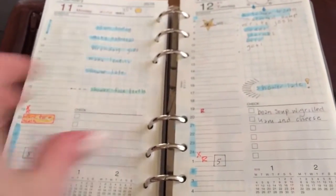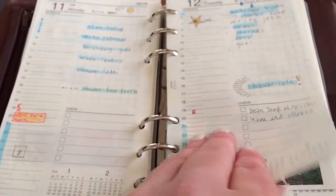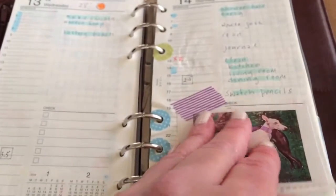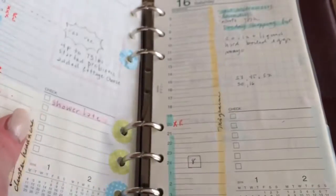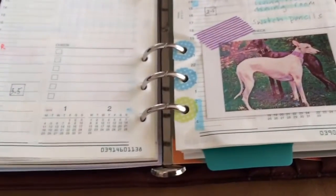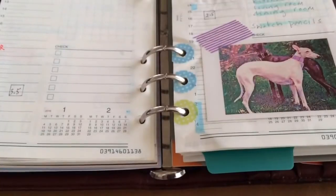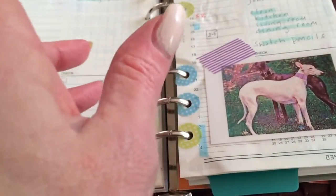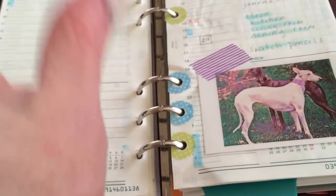And so this is January 12th, so we're sort of mid-month. This is a picture I did. As delicate as these pages are, I really only had one or two that I ripped, and how I ripped them was not flipping through them, but like sitting on them or something and then pulling the planner out from under me, and I ripped the pages.